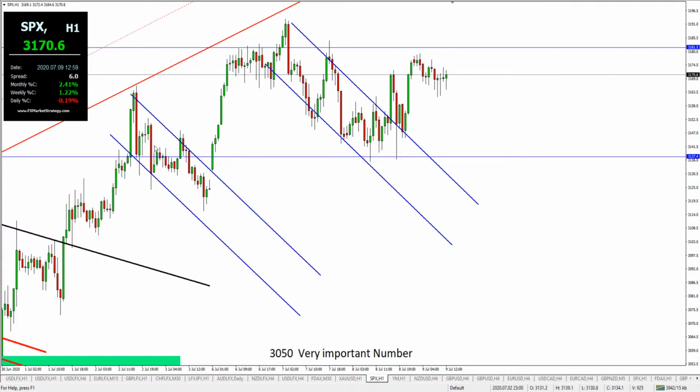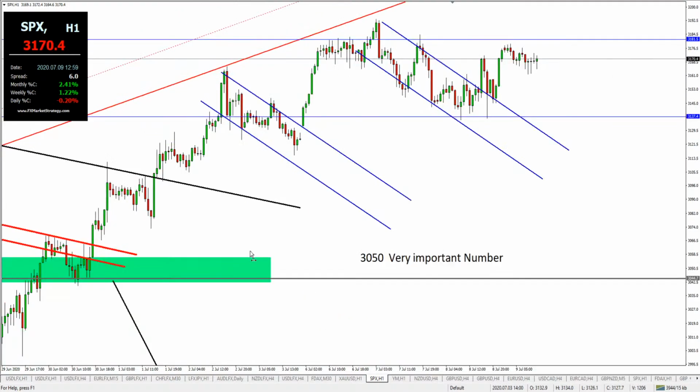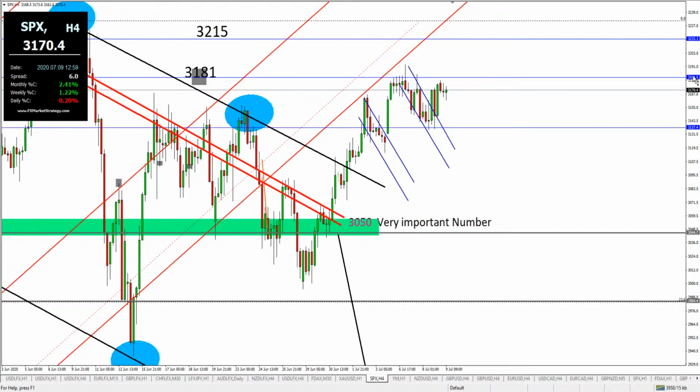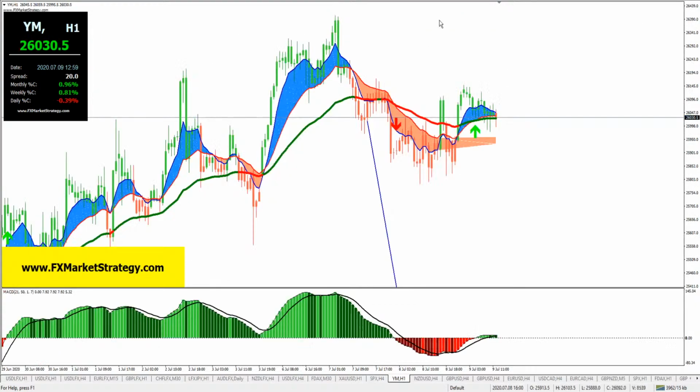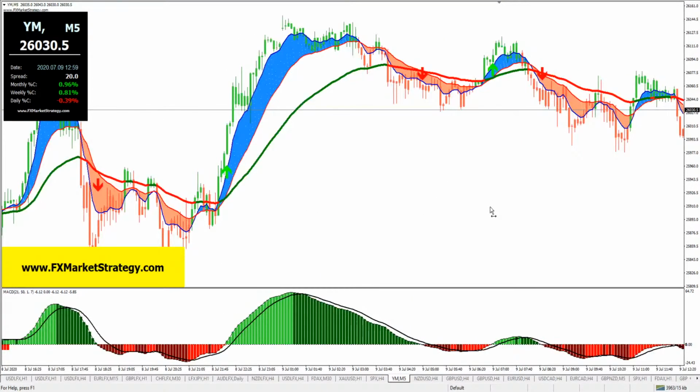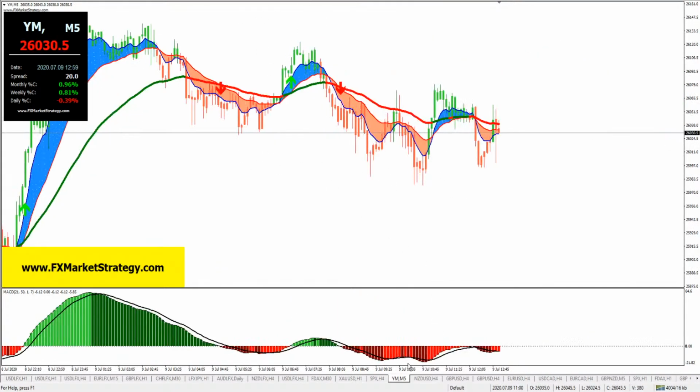SPX looks like, you guys look at this pattern right here. Longer term, SPX going up, guys, okay? We know that. That's the longer term. Longer term, we're going up. If you want to also scalp in the Dow, is okay. Even with the market range, and is not too bad because you still get some really good signals.